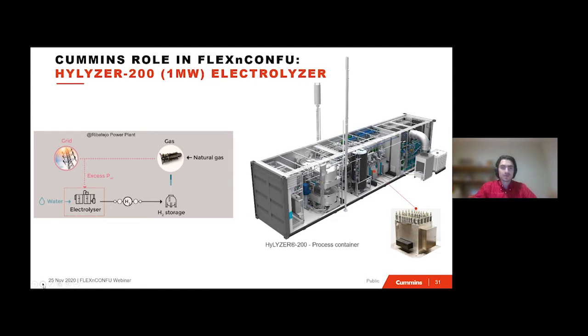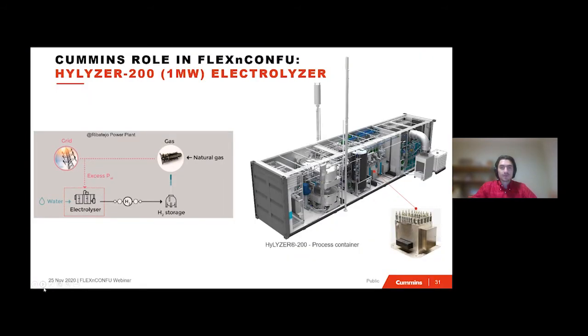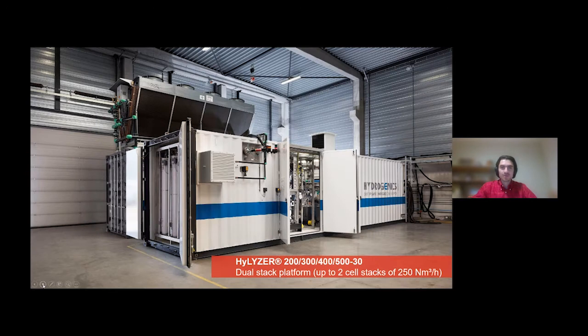But as Paula mentioned, the electrolyzer takes the energy from the power plant and produces hydrogen, which then gets fed into the gas turbine. Back to the previous slide, I'll show you a more detailed image. As I mentioned, it comes in two containers. One container is the electrolyzer itself, and the other one is all the electrical equipment: the transformer, the rectifier to convert the current from AC to DC, and then the cooling tower.